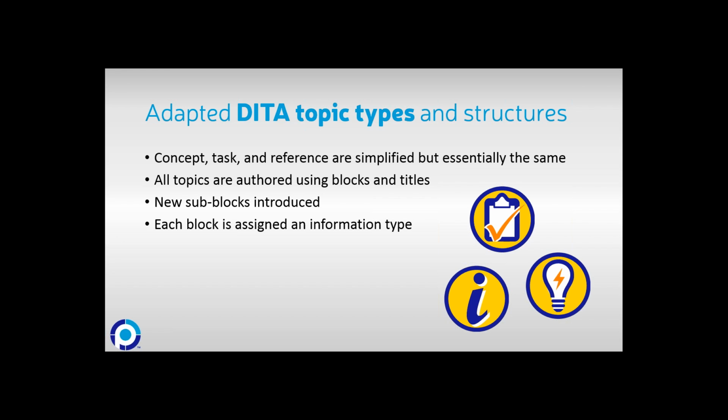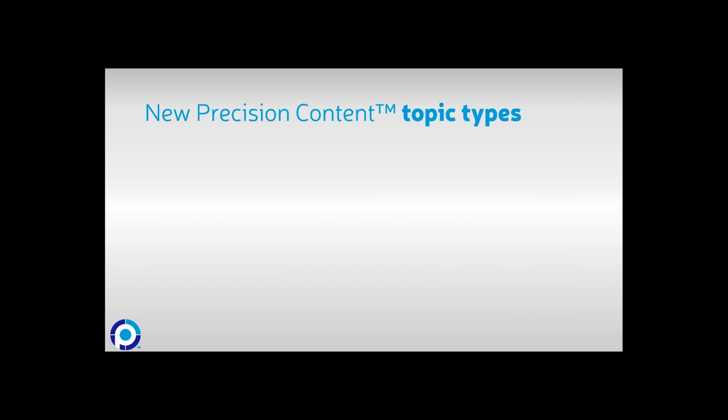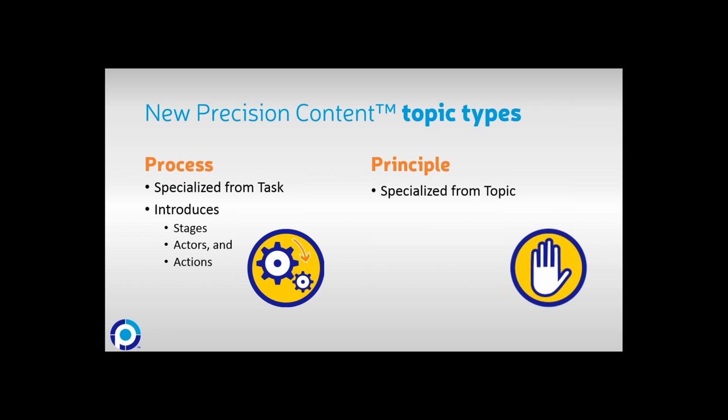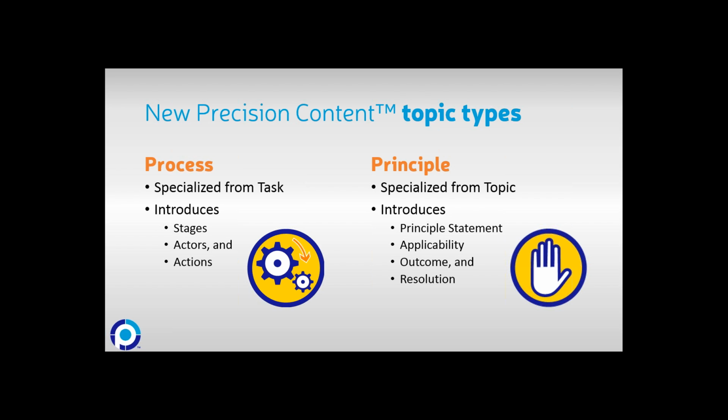But DITA was, of course, designed by IBM to support product development, hardware and software development, and to support those products for their audiences. So it doesn't represent all of the types of information that we see within the enterprise. To complete the picture, we've introduced two new topic types. The process topic type is specialized from task, but introduces concepts such as stages, actors, and actions. The principle topic type is specialized from topic, and here we introduce structures around principle statements, applicability, outcome, and resolution, which tie in very nicely to the semantics currently being developed within OASIS, and even to the lightweight DITA specification currently under development.